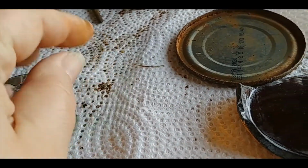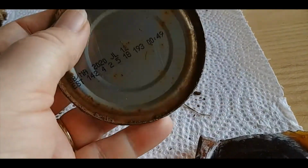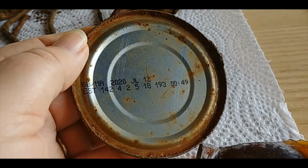Piece of glass. We don't want that on the beach. A can lid, which says best before 2020 July 12th. So that must just have blown out of somebody's garbage.